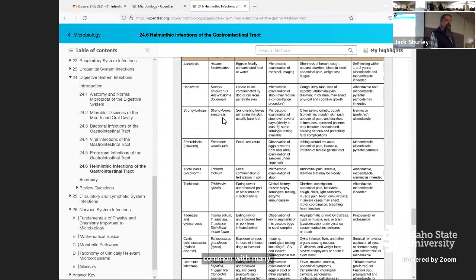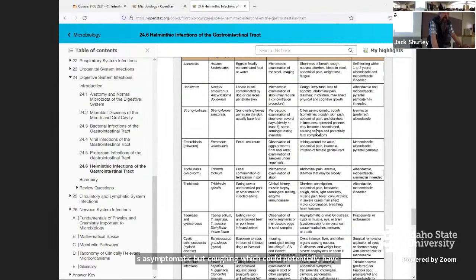Strongyloidiasis, Strongyloides stercoralis, also larvae that are in the soil that penetrate through the skin. Similar ideas, the hookworm. And there's similar issues, sometimes asymptomatic, but coughing, which could potentially have some blood, skin rash, diarrhea, and then there's possibilities for dissemination and possible fatal consequence with that. Ivermectin is preferred. Albendazole, as we see with some of these, is another potential.